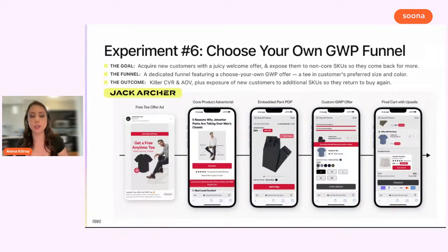So they're getting what feels like a really custom, exciting item as their free gift with purchase. And that way they get to try out that shirt and hopefully come back and purchase more again. So once they hit the cart, they'll see their 2 pairs of pants and that free gift with purchase, which they can of course edit if they want to change the color or the size.